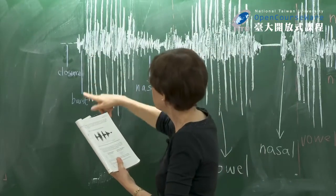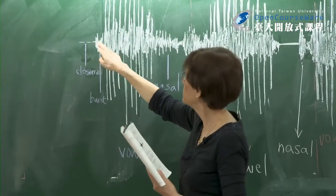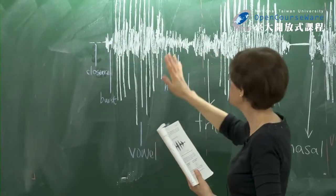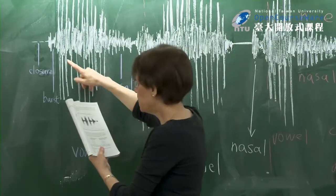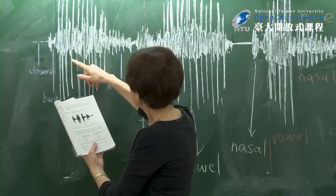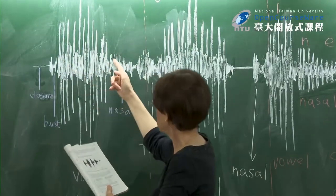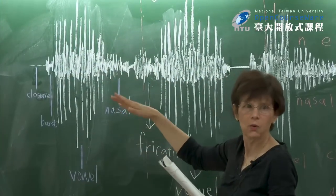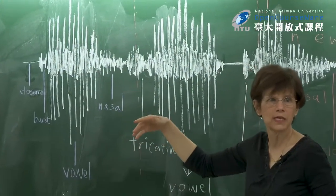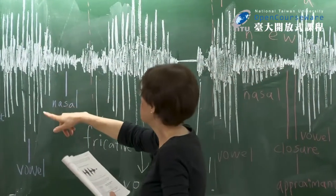And here we have a burst. This is correct. This section in front is a burst, drawn really beautifully. Boy, we got the right person here. Okay, we've got a burst here, and then we've got, what is this? When you see these really long lines, you know it's got quite a high amplitude. The amplitude is quite high. So that is the vowel.